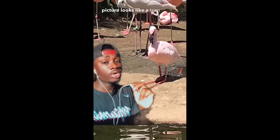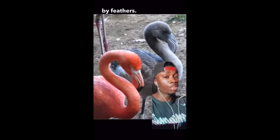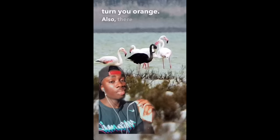This picture looks like a torn ACL, but those are actually the flamingo's ankles. Their knees are so high up, they're usually covered by feathers. They're born gray, but turn pink because of the carotene and the brine shrimp they eat. The same thing can happen to you if you eat enough carrots because the carotene will turn you orange. Also, there are black flamingos.